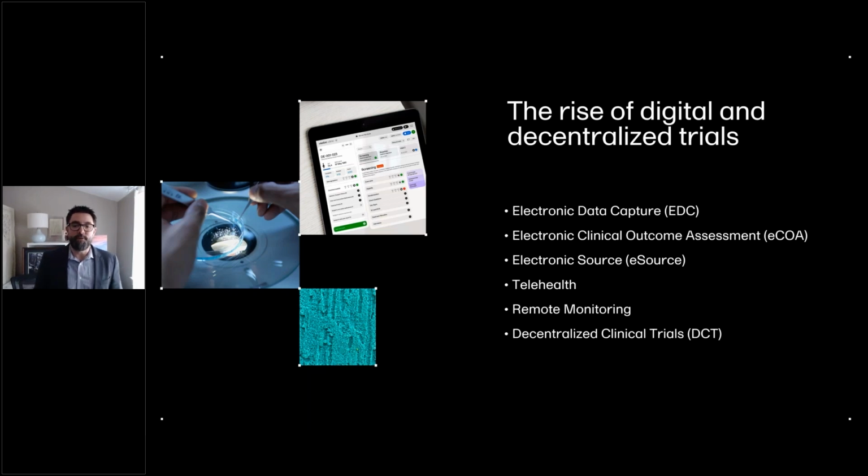And all of this leads to this idea of decentralized clinical trials, or a hybrid approach that's somewhat decentralized, somewhat still in the clinic. And really, even though this has been a buzzword over the last few years, it's not necessarily anything new. We haven't required a tremendous amount of new technology, again, if you're working with the right vendor. A lot of the technology to support the DCT has been in existence for quite a while.